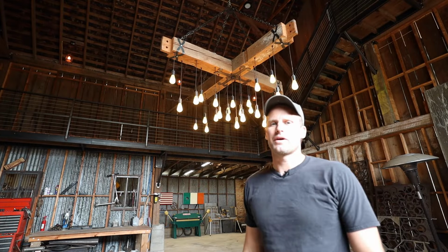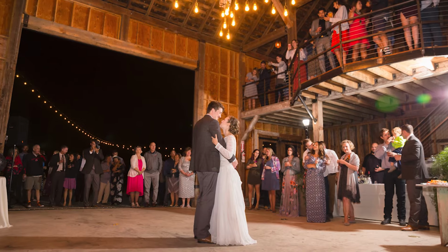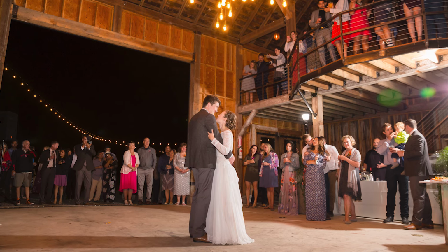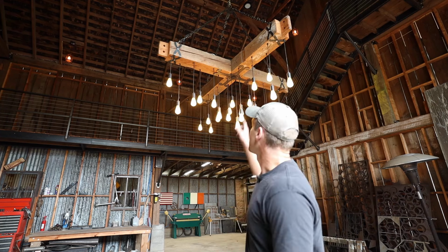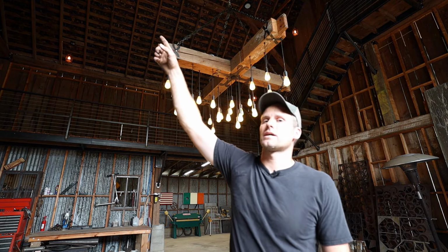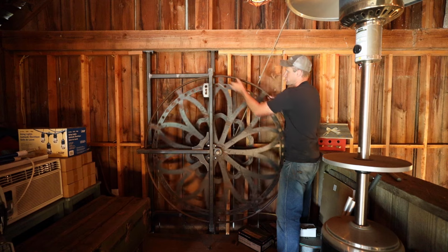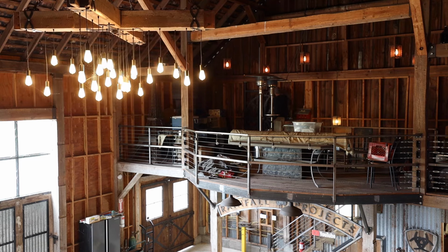My sister wanted to get married in the barn, which made me really proud. And for the wedding, I built the chandelier over the dance floor. But I didn't want the chandelier to be in the way when I'm working in the barn. So the chandelier has a cable that runs up to the peak of the barn, along the top of the barn, and back down to a big reel that I can reel up and lift the chandelier up into the rafters where it's out of the way.